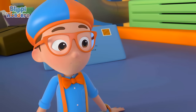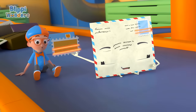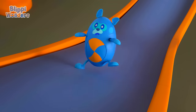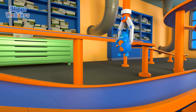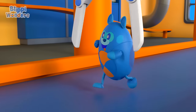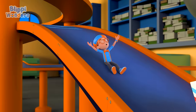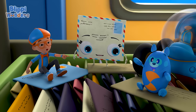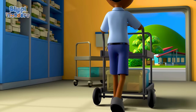Oh no, but what if I don't have a stamp? I got you covered. Yay! Wait, where's Debo? Probably enjoying the ride, just like us. Woo-hoo! There you are, Debo. Where are we going now? To the mail truck!